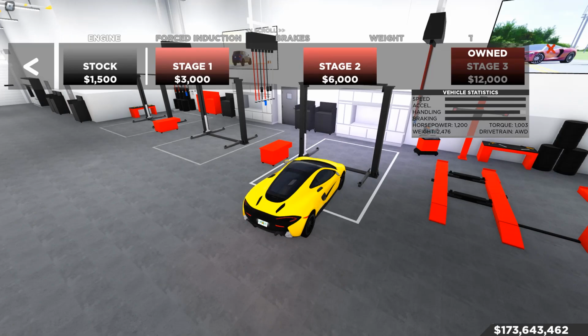Then we move on to all-wheel drive, upgraded, no gearing. The car goes 233. It turns a little wide, but not slidey, so it's a little bit better. And braking is significantly better. Not significantly, but it's much better than the previous three. And then here we are with upgraded with gearing, and I'll show you guys that right now.